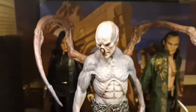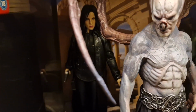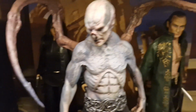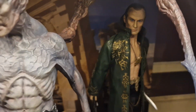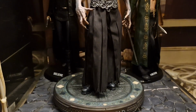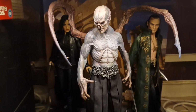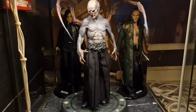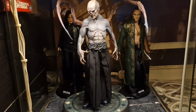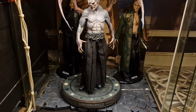So another Star Ace figures. Selene, not very good. Victor, they did quite a good job on him. And then of course, this one's really just a statue in front, but they did do a really good job on that. I really like it. But yeah, I quite like the Underworld films. Quite entertaining anyway.